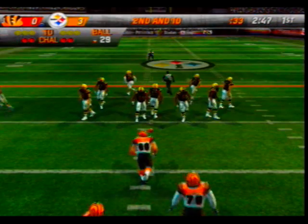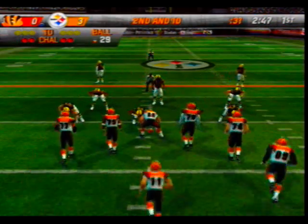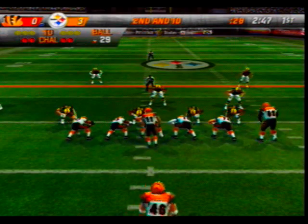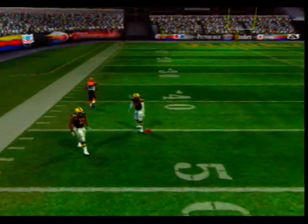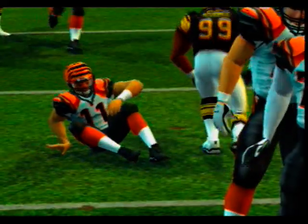Second and 10. Ball on the 29-yard line. Only one man in the backfield. With the carry, pressure coming, gets the pass off, drops the interception. Two tipped passes in a row.